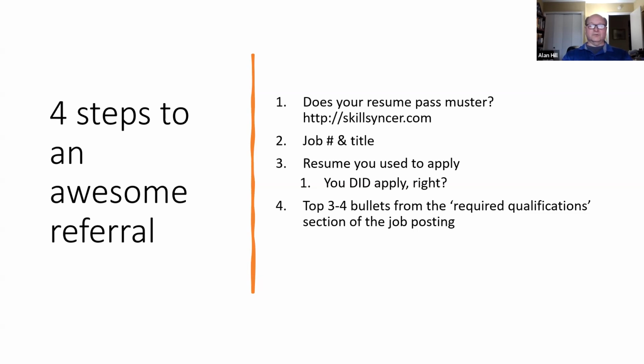But what that's going to get used for is a way for me or your referral partner to sell you to the recruiter, to say, this is somebody you need to pay attention to. This is somebody you need to open up the resume and take a look at. This is somebody you need to go into the applicant tracking system and pull up their application. So those 3 to 4 bullets make it faster for me so that I don't have to go through your resume and pull them out, and the recruiter doesn't have to do that. So let's get into that in detail here.